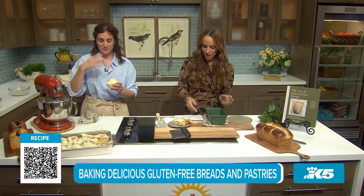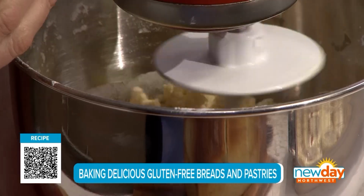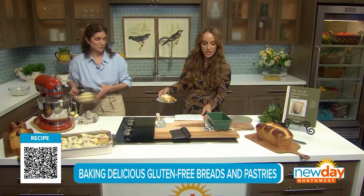Okay, so you're putting the butter in. We keep adding butter, and for time's sake, I'm going to stop it and show you what it's going to look like. Oh, there it is. Okay.